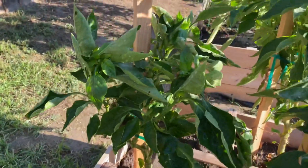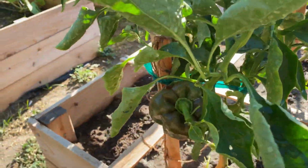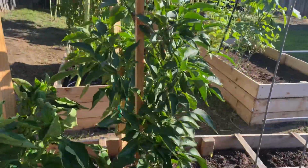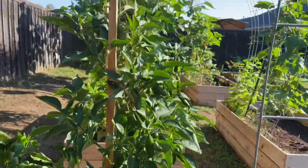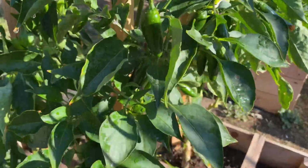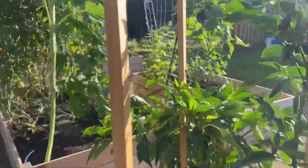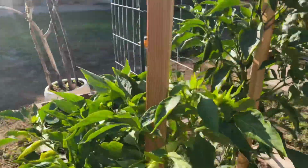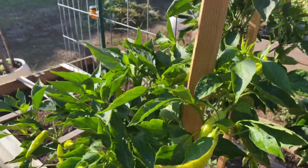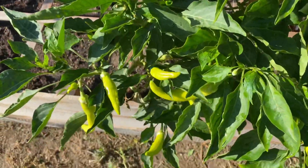And this is a red bell pepper plant. There's one of the bell peppers. And this is my jalapeno plant. You can see some of them on there. These pepper plants have done really well. Over here is banana peppers. This thing, I mean, has produced like crazy. I'm not going to try to pick any after my last disaster, but you can see all of them.